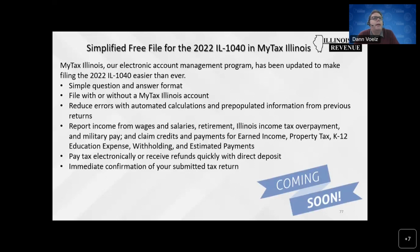The next thing that we're going to discuss has to do with MyTax Illinois and other miscellaneous items that didn't really fit in any specific other category. The first thing that we want to let you know is that as of the 2022 filing for the Illinois 1040, we will be offering a non-login return again. That had gone away for 2021, but it is back. It will be a free service and should be easier to file than ever.